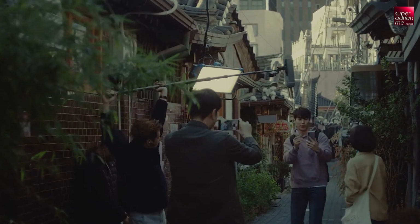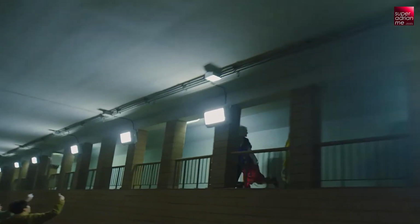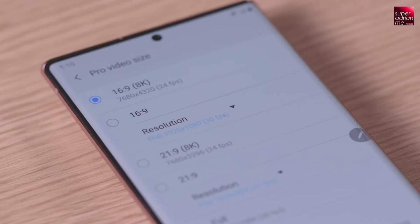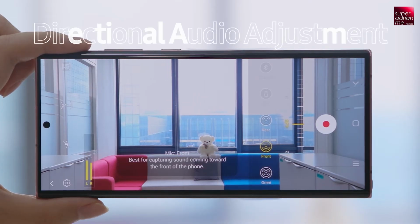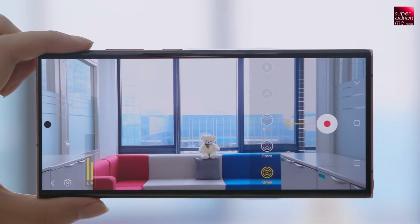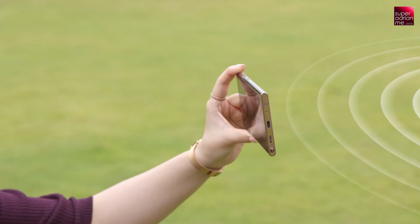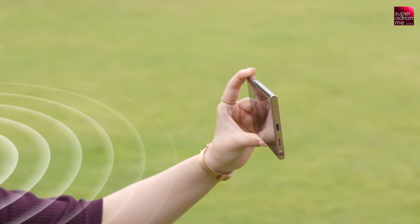Like the Note 10, the Note 20 is also focused on cinematic features. So the Note 20 series can now take up to 8K 24 frames per second videos, and with the improved Pro Video Mode, you can even have directional audio adjustments to focus on the audio you need the most. You can choose from the rear, front or omnidirection to get the best sound recording for your videos.